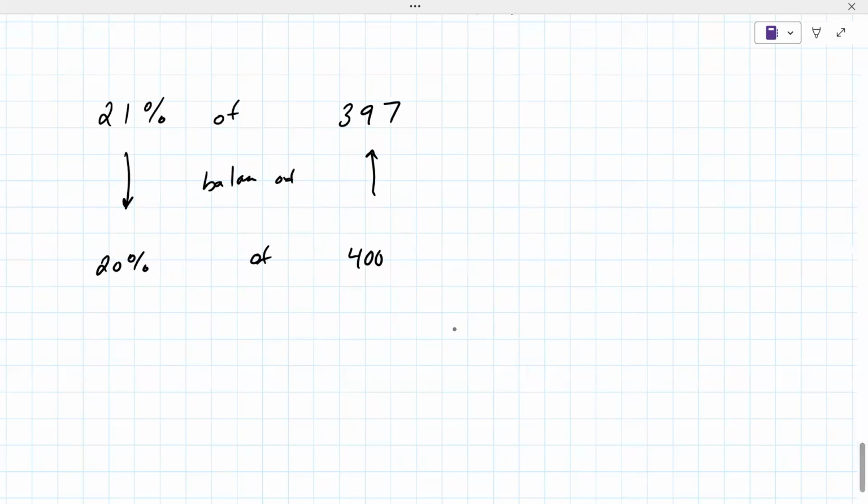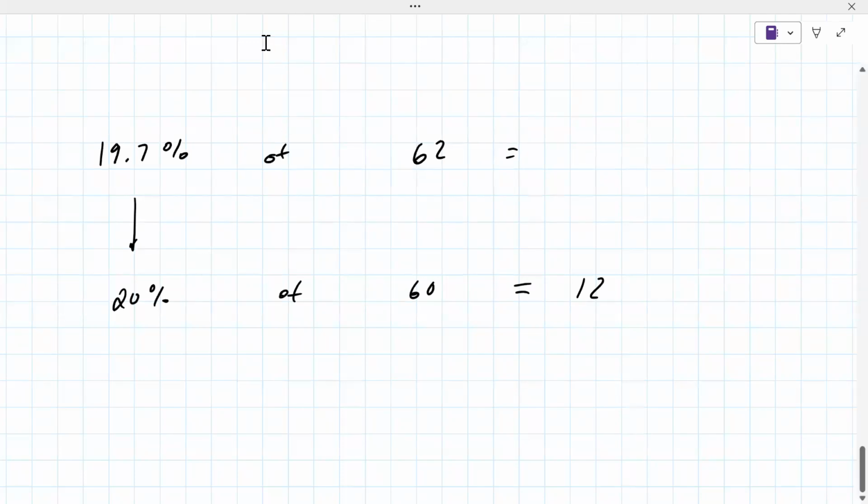So the estimate here ends up being 80. If you have a calculator and you could do the exact one, the true answer is 83.37. And there are scenarios where this is bad and you really need the exact one, but it just depends on the problem. Typically they'd say, okay, 19.7% of 62. Well, that's about 20% of 60. And you say, okay, that's 12. And then if you go to the calculator for the actual true answer, you get 12.214. I mean, hey, that's close enough. That's the whole point of this.